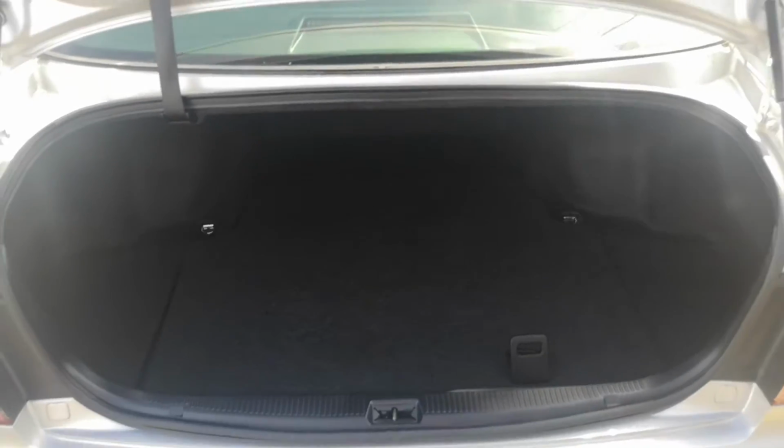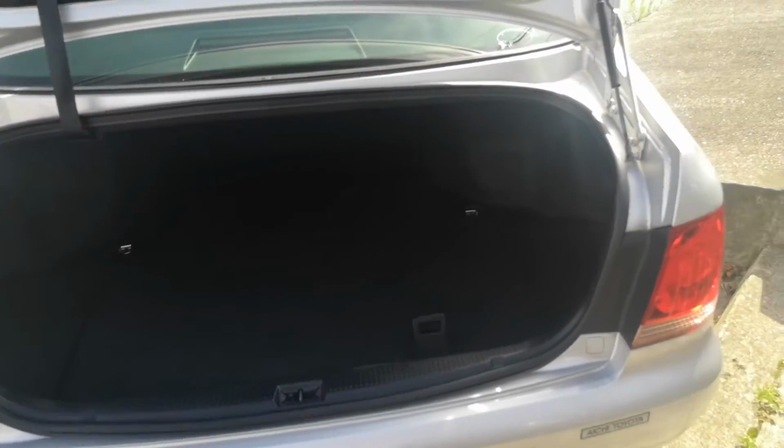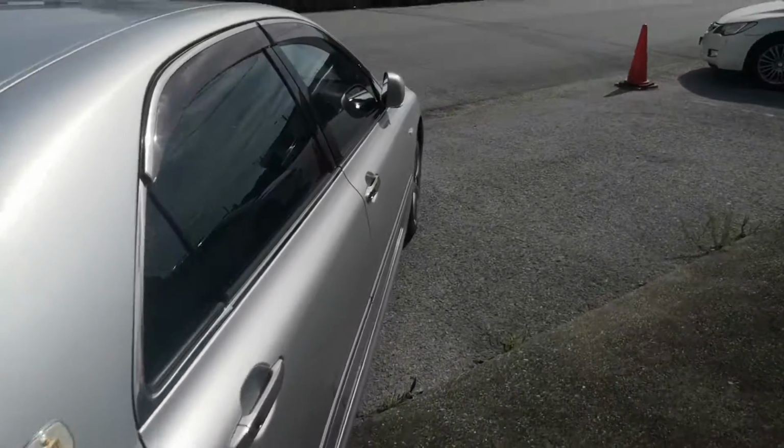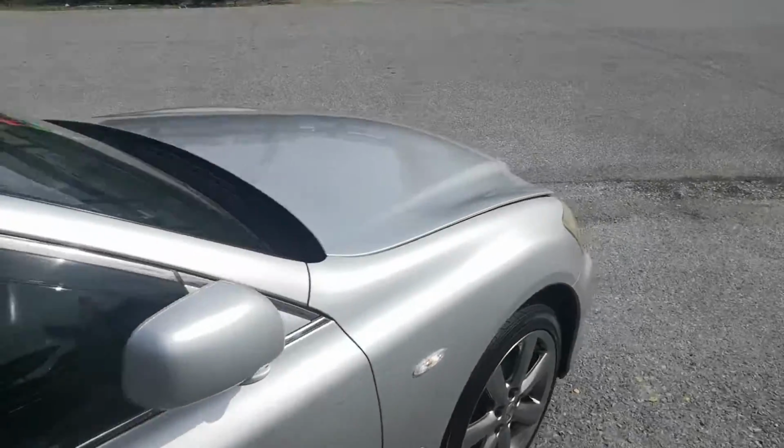All right. Hopefully you can see that. I can't see it. There's a really bad glare. One of the few sunny days during this rainy season. Okay. Let's go to the front. We'll show you the engine.